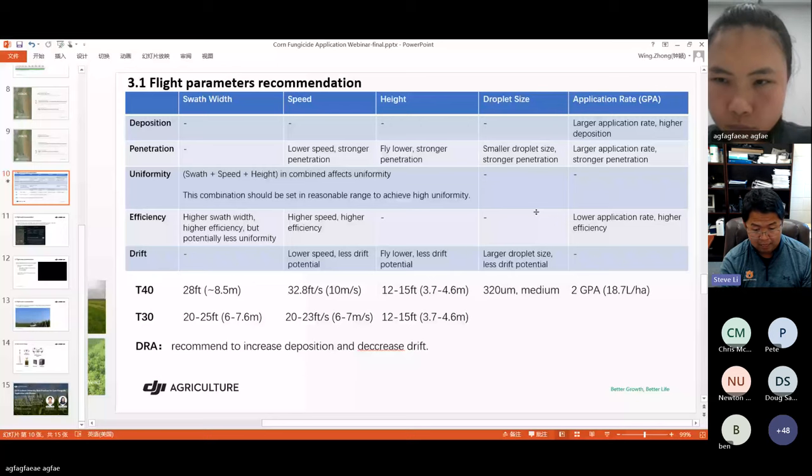So I would say, because I work for the public, if you hear some dealer saying that you can cut your chemical rate back to 20% or 30% or 50%, still use a drone to spray and get the same efficacy, that's just a common sales pitch. In reality, I don't think that will happen.